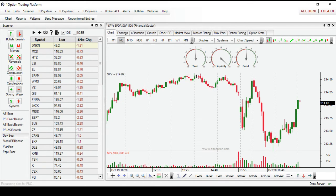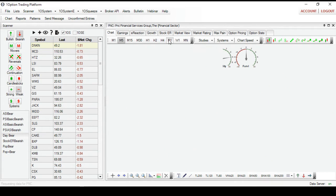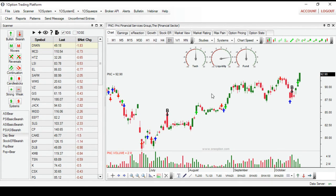PNC, kind of a good example this morning. We had this nice early run in here. I got long right in here early in the day. It had a nice breakout and it had the pattern that we trade. So let me tell you about the pattern that we trade and what the system helps us find.